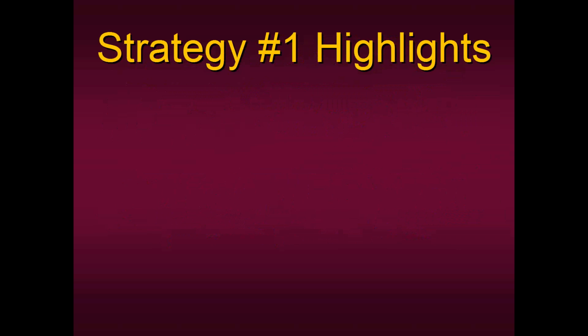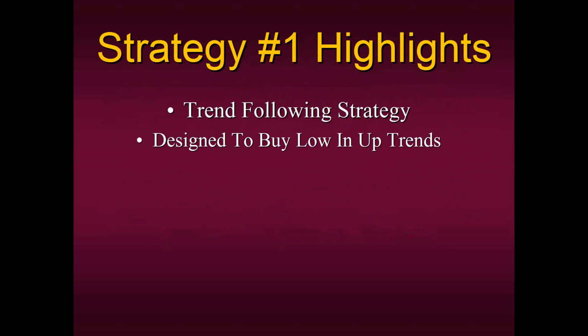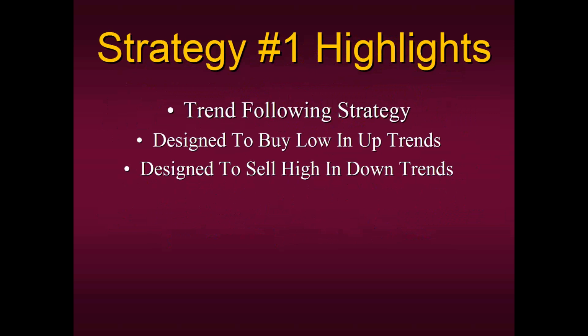Now, let's talk about some of the highlights of strategy number 1 before we go into these rules. Firstly, it's a trend following strategy. So even though we may be trying to buy when everyone else is selling, we're still buying within the trend. So as you can see here, it's designed to buy low while you're in an uptrend. And it's designed to sell high while you're in a downtrend.